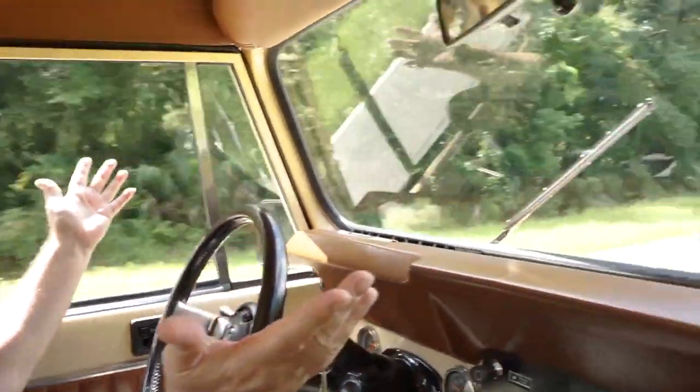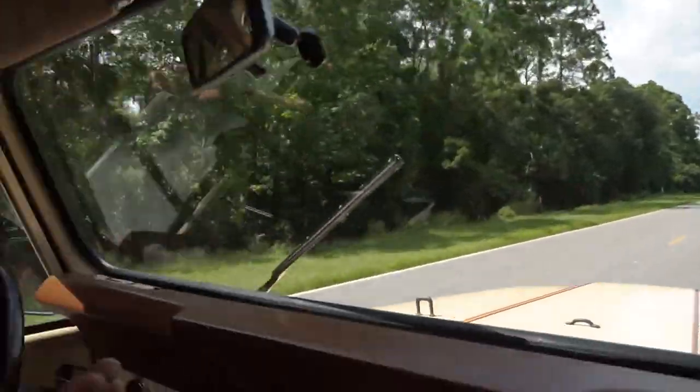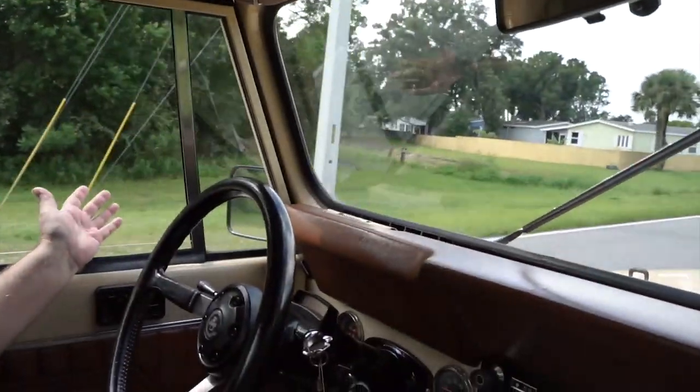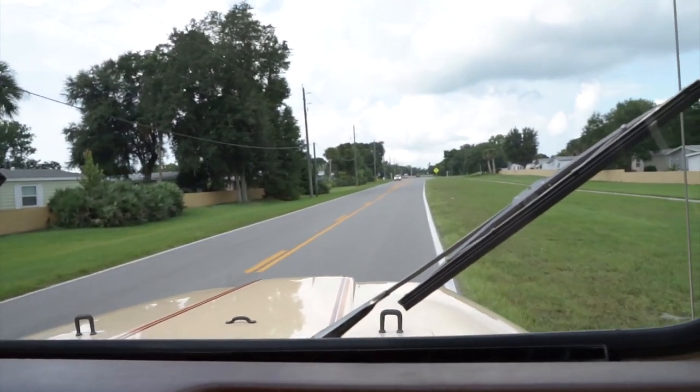Goes down the road straight. It's got these huge tires on them, 33-inch, 12.50s, but you can see it just goes down the road straight as can be. I'm still not touching the steering wheel, and it's just going straight as can be. So as soon as this guy passes here, we'll try brakes, no hands. Straight as can be, no hands on the steering wheel, and it just stopped just as sweet as can be. Got to adjust this rear view mirror right here.